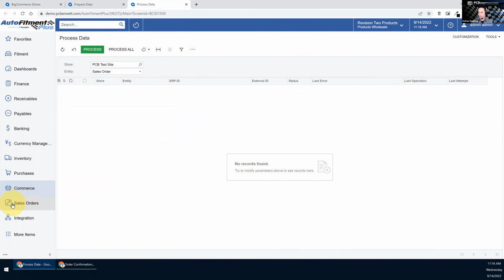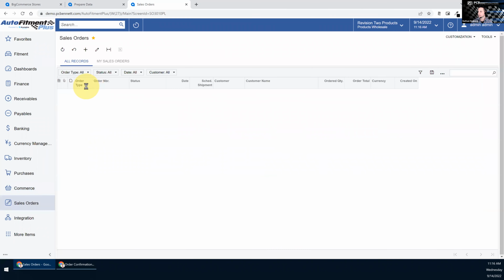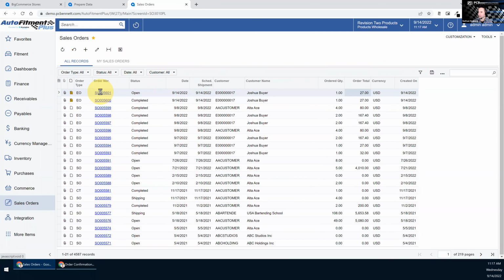Well, what came? A sales order. Let's go check out our sales orders primary list. And here we go. We've got one right on top from today. There's our customer, quantity, and order total come through. Looks like we've got a note here and a very polite customer. Thank you. Okay, let's go ahead and drill into the order. Take a look at what we've got there.